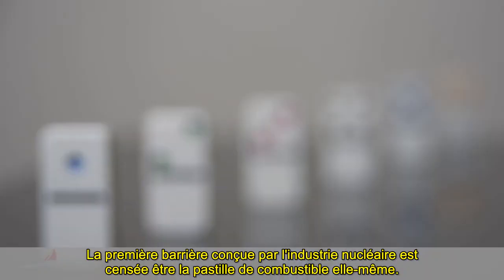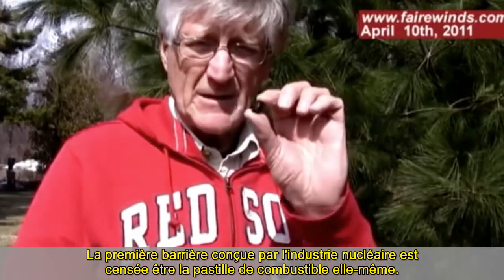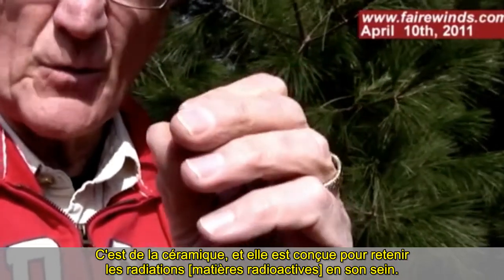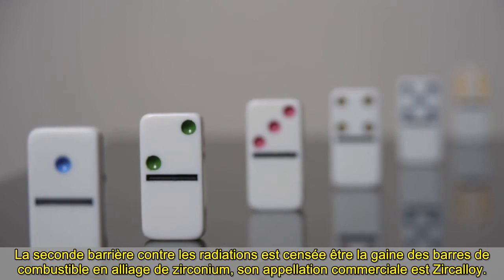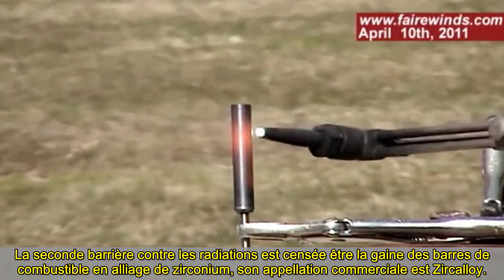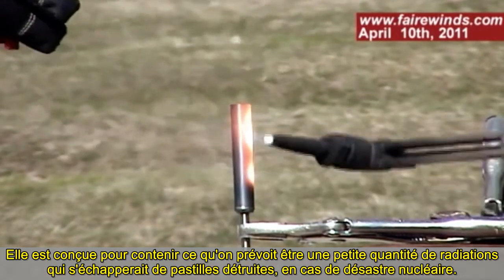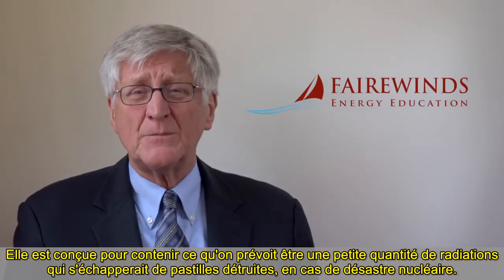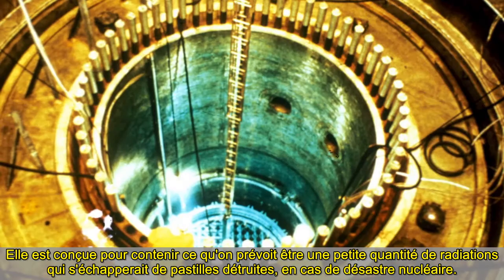The first barrier designed by the nuclear industry is supposed to be the fuel pellet itself. It's ceramic, and it's designed to hold the radiation inside. The second radiation barrier is supposed to be the zirconium alloy fuel cladding. Its trademark is called zircalloy. That's designed to contain what's anticipated to be a small amount of radiation that would escape from the destroyed fuel pellet during a nuclear power disaster.